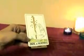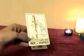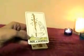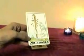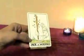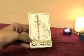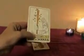This usually has to do with projects or enterprise. It could be someone starting their own business, or they could have a project of building their own home. But this is saying that this project is going to get started. It's brand new, and since it's upright, you know, here's the hand, you'll notice, and the thumb is pointing up. It's a very, very positive time.